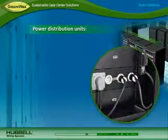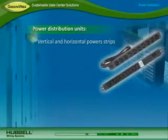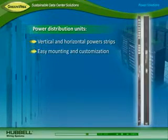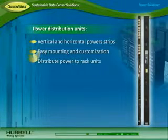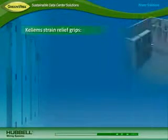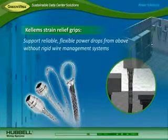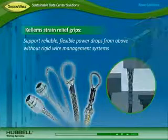To deliver power to data center equipment, Hubbell power distribution solutions include vertical and horizontal power strips. They mount easily in cabinets and can be customized with a variety of Hubbell receptacles. Vertical power strips distribute power to each rack unit, minimizing cord length for better airflow and aesthetics. All Hubbell devices can be used with Kellum strain relief grips that support reliable, flexible power drops from above without the use of rigid wire management systems.